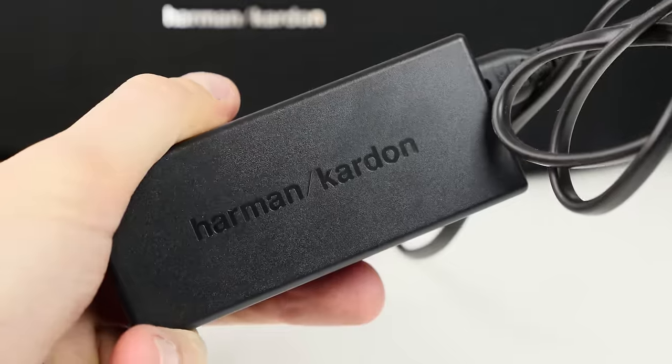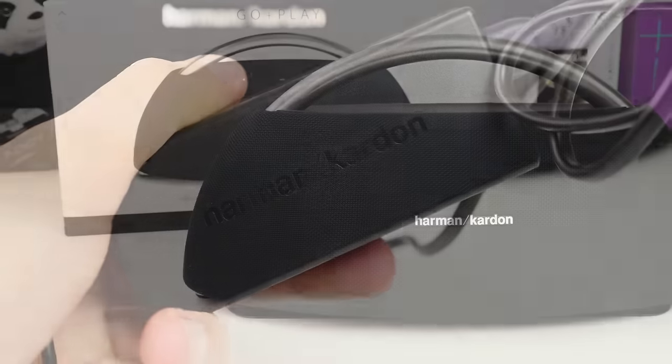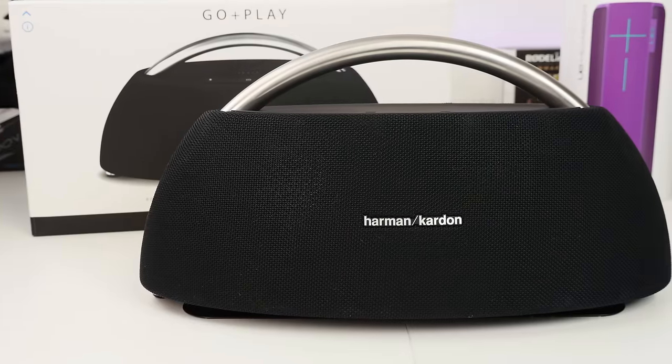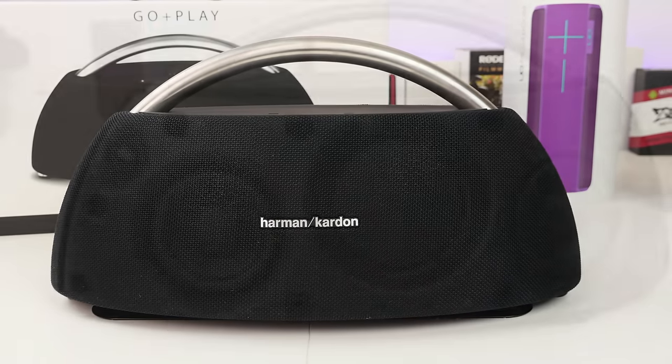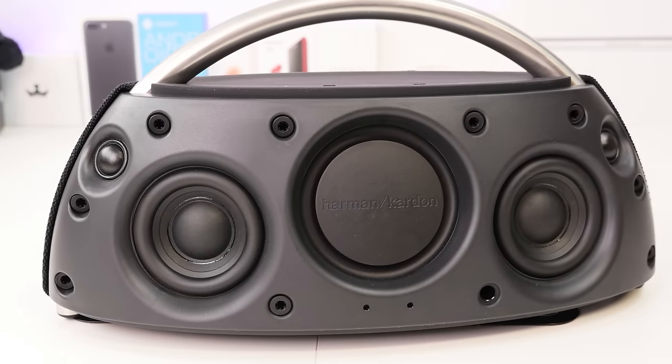The only downside to Harman Kardon's new Go Plus Play is shorter than average battery life. When used at high to max volume, you will get less than 3 hours of use, and a really large form factor.